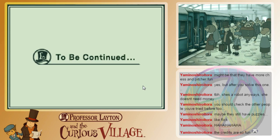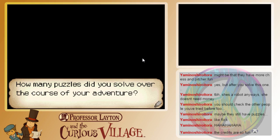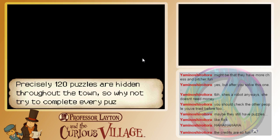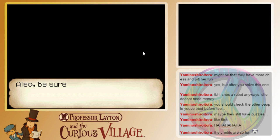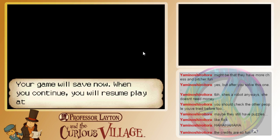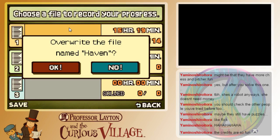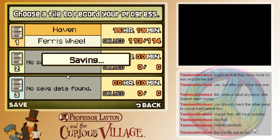Very cool. So, thank you to everybody for... Oh, there's more. Never mind, hold on. Though you've reached the story's end, Professor Layton the Curious Village is far from over. How many puzzles did you solve over the course of your adventure? I see 120 puzzles are hidden throughout the town, so why not try to complete every puzzle? Also be sure to check the bonuses section. Fill certain conditions to unlock more bonus content. Your game will save now. If you continue, you will resume play at the top of the tower. Yeah, I'm not going to go for 100%. I'm not going to go for completing all the puzzles. Although I did complete most of them.